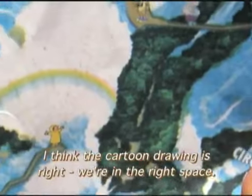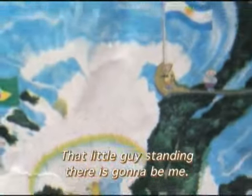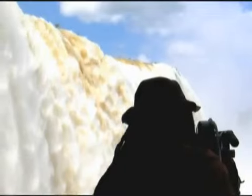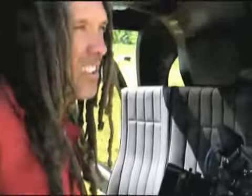We flew all night, drove, flat tire, ran out of gas, changed cars, 3 plane rides, 3 cities. 3 a.m. we arrived, now we're up in the morning, hit Iguazu Falls, ready for action. I think the cartoon drawing is right, we're in the right space. That little guy standing there is going to be me. I think we made it. I think this is it. A lot of water here. Here we're going to do aerials over the waterfalls in Iguazu, and I think it'll be really nice.